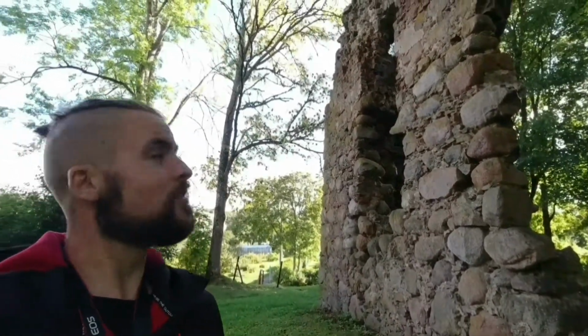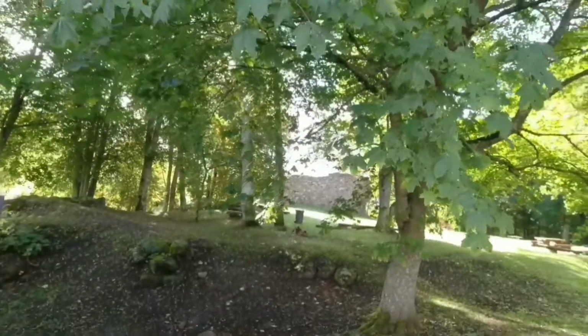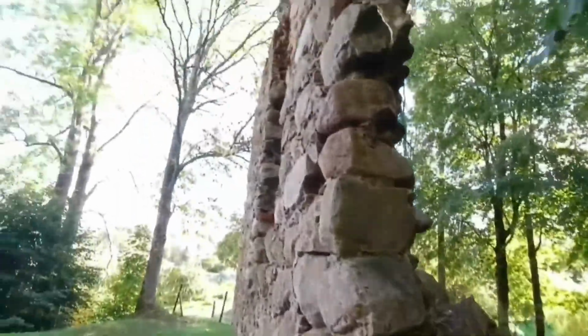And we stopped at this place. This was Durbės castle. All the castle was made from rocks like that, but only a couple of walls are left. Back there, as you can see, is one wall and this one. Massive structure, very impressive. Awesome place.